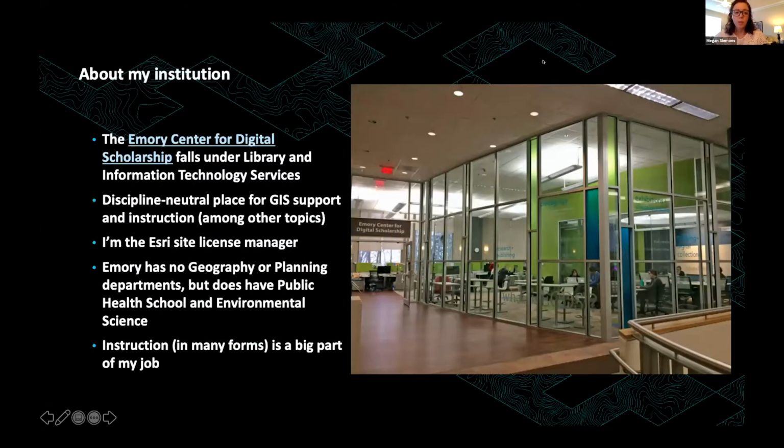So a little bit about the setup where I work. The ECDS, as I will call it for short, falls under Library and Information Technology Services at Emory. So there's the library and there's IT and then there's us. It's a discipline neutral space for GIS support and instruction among many other topics. I'm the GIS person, and then we have people that do numerical data analysis, textual analysis, web developers, virtual and augmented reality, digital publishing and pedagogy. So it's lots of different stuff going on in here. It's not just a GIS center, but that is where it lives. I am the site license manager for the Emory campus, so that's housed in our department.